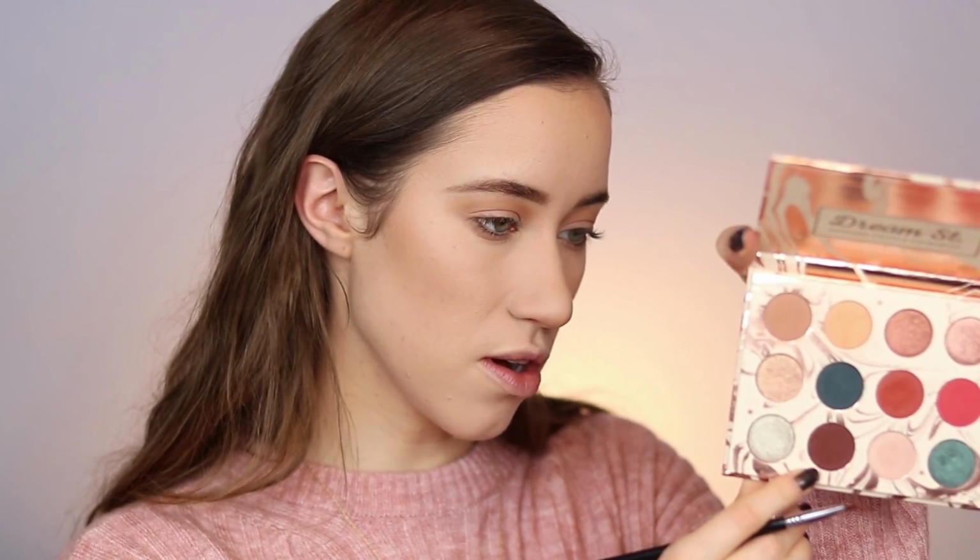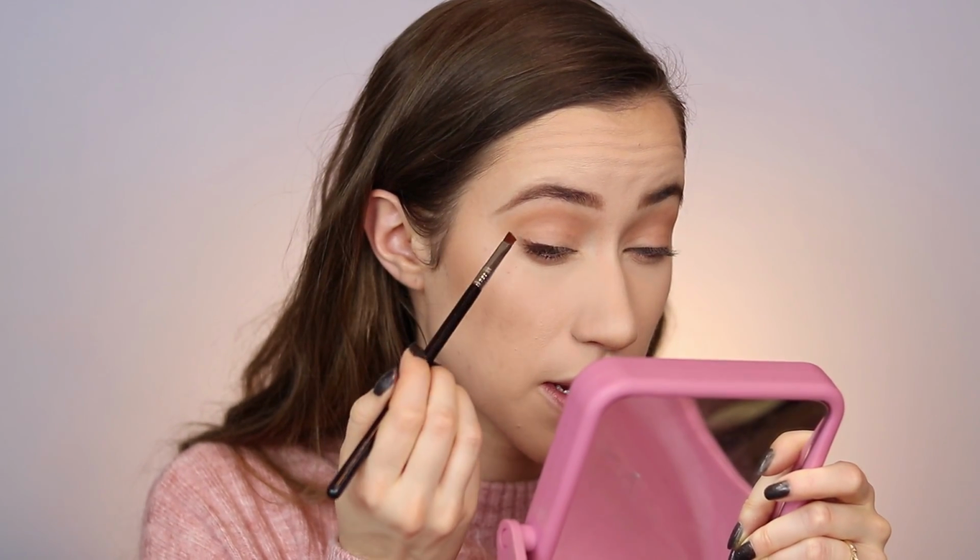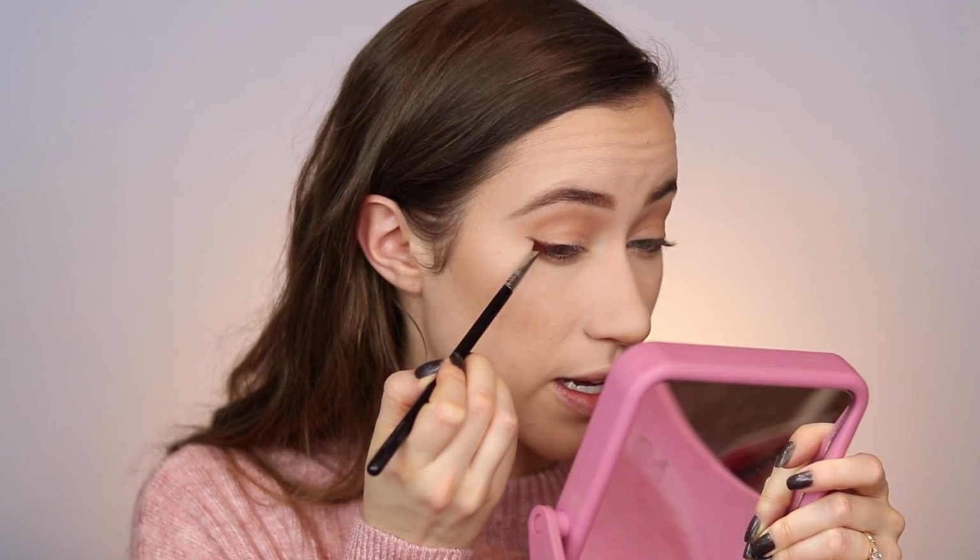I'm going to hop into one of my current favorite eyeshadow palettes and just take the dark brown shade here. This one is called Elfish. This is the Kathleen Lights times Colourpop Dream Street eyeshadow palette. Just use whatever dark brown eyeshadow you've got lying around. I'm going to take that on an angled brush, and sometimes I do wet the brush, but this time I'm just going to make sure I tap off the extra, and create a really soft winged eyeliner using this.